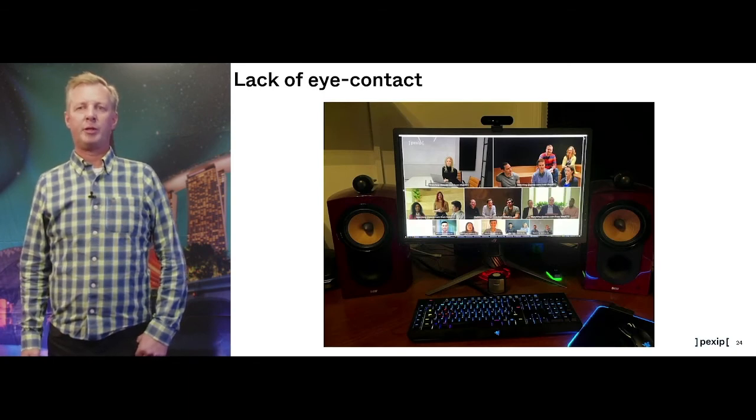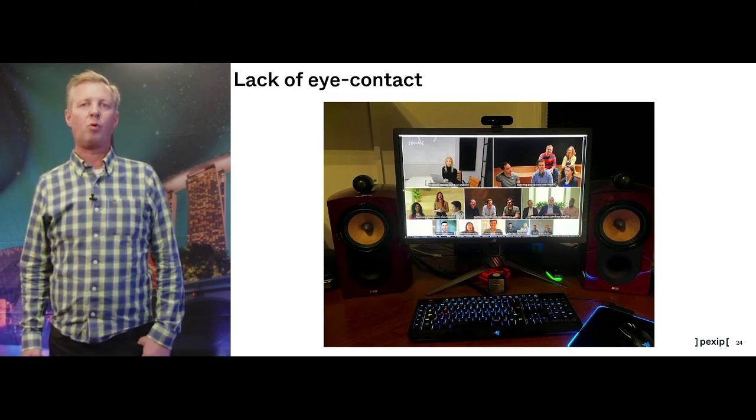So this is to illustrate lack of eye contact. Here is a setup at home where I have a video conferencing system. It's a camera on top of a quite large monitor. And here's the very noisy keyboard, by the way, that you heard in the noise reduction slide earlier on. So here you see that when I'm looking at the center of the screen, the angle between the center of the screen and the camera is probably around 20 degrees, which is quite a lot. And the participants on the other side of this conference may think that I'm not paying attention and that I'm doing something else because I'm not looking at them through the camera.